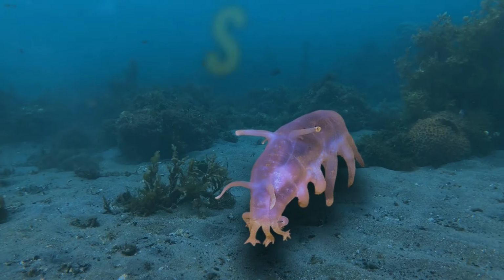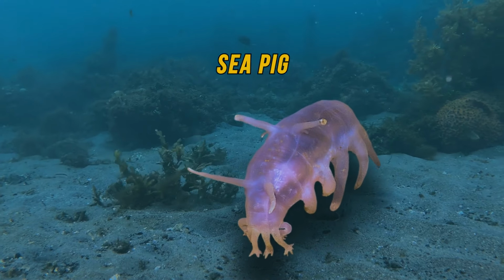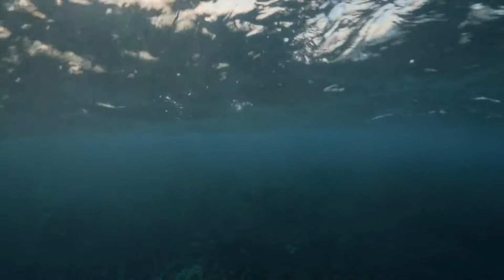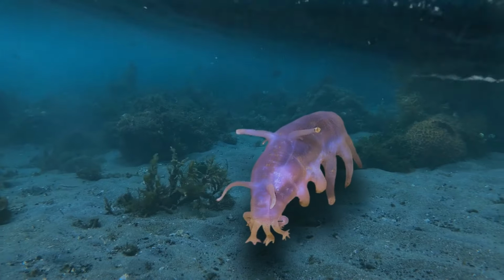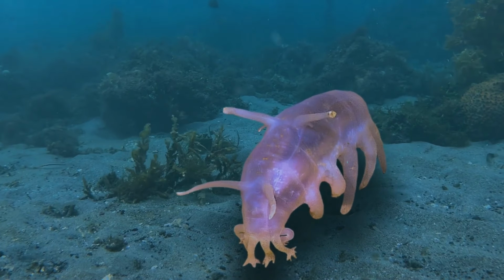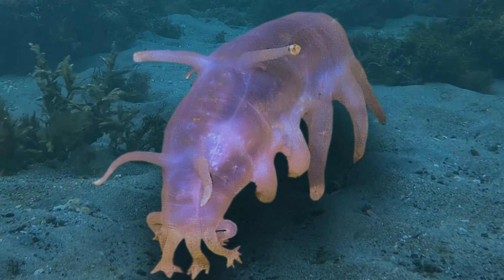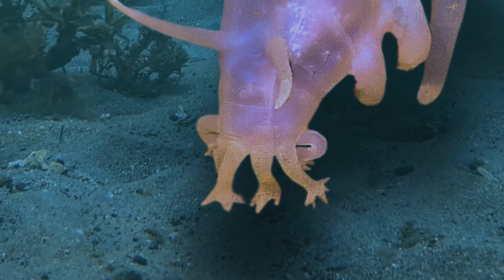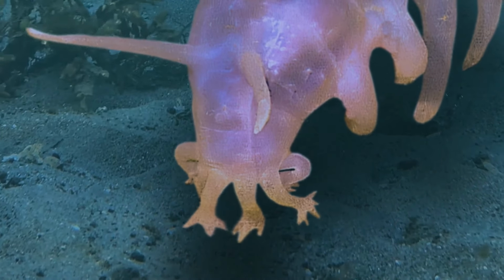Let's start with the quirky sea pig, or one of the sea cucumbers as it's sometimes called. There are a lot of them in the waters off Antarctica. Why is it called that way, though? Because of its pink hue and round, bloated looks. On a closer look, it even appears to have a little tail and set of ears, just like a pig. They do help a lot with the quality of the waters here, filtering sand and sediment.